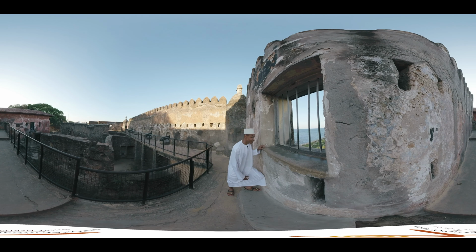I know. If I had all day, I too would stay and enjoy this view. But we best be on our way to our next stop.